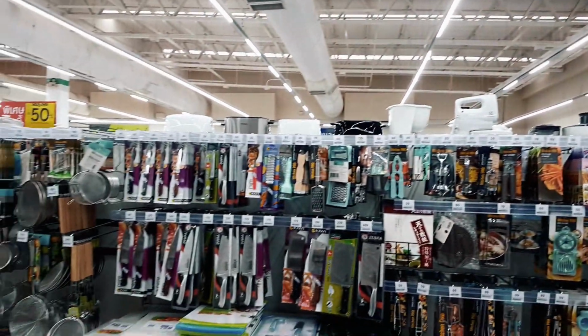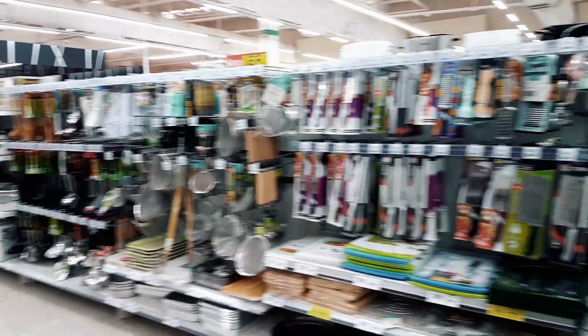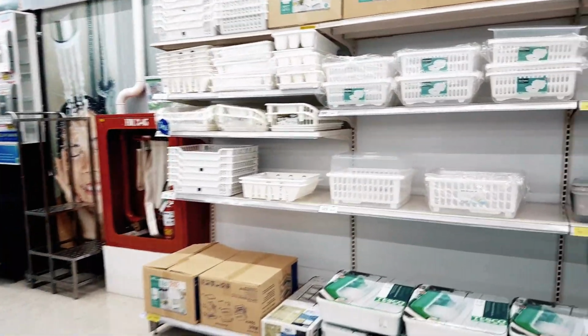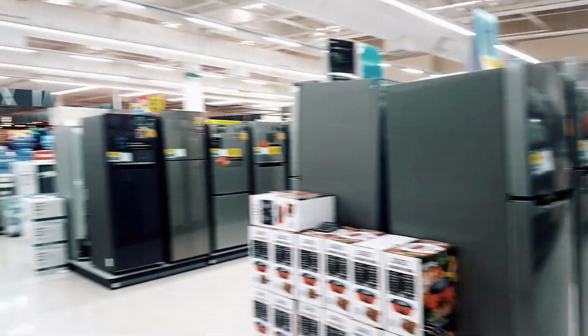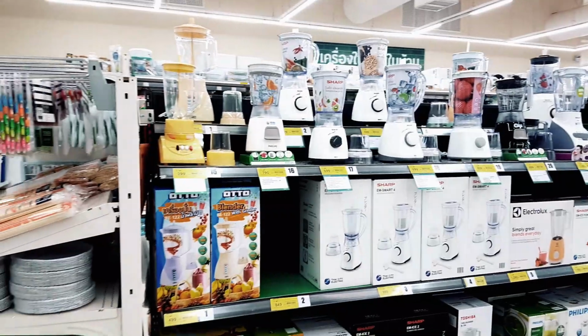So if you want to do your own food prep, it's all here. Various spatulas, all sorts of cooking implements and utensils. So if you're once again doing for yourself, if you're just freshly retired and you're coming out here, these are the sort of places you need, and buy those things that you would use back home.